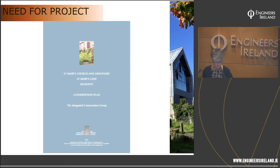The conservation plan was published by the Heritage Council in 2005, and there was a wide range of stakeholders, including the local authority, the Department of Environment, Heritage and Local Government, An Taisce, the Kilkenny Archaeological Society, University College of Maynooth, the Heritage Council, and Garda Síochána, because there was an awful lot of vandalism and antisocial behaviour going on in and around the site. So it's a great pleasure now to see it at such an advanced stage, and very satisfying that so much has been delivered from the conservation plan.